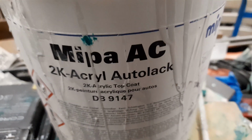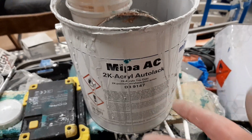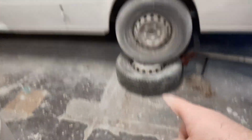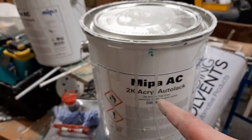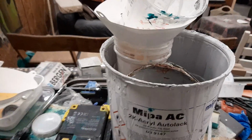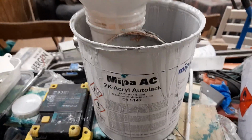So what's this? That's 5 litres of top coat paint. 30 or 40 pounds a litre. Stuff's not cheap. Where did this end up? Ended up on the floor. That's where that ended up. So now we've got another 5 litres. Are we advertising for MIPA? No. The painting, it's been one disaster after another. So have I wasted 5 litres of paint?